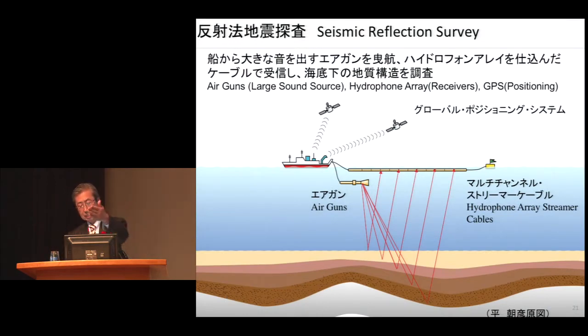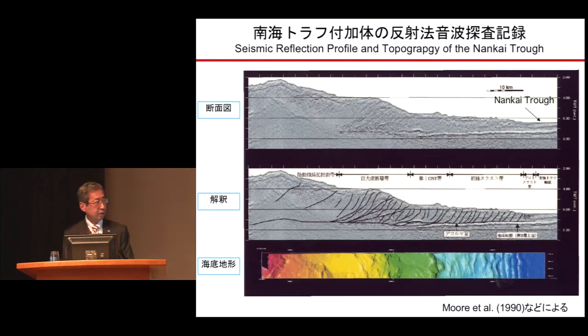And here's the air gun, as well as the streamer cable. By using this technology, you are able to detect the structure of the seafloor. And the result of this research looks like this. These are the ridges you saw. And here it's about 1,000 meters below the sea surface. And here is a strong refraction. And the Nankai Trough is flat because there are thick sediment layers here.